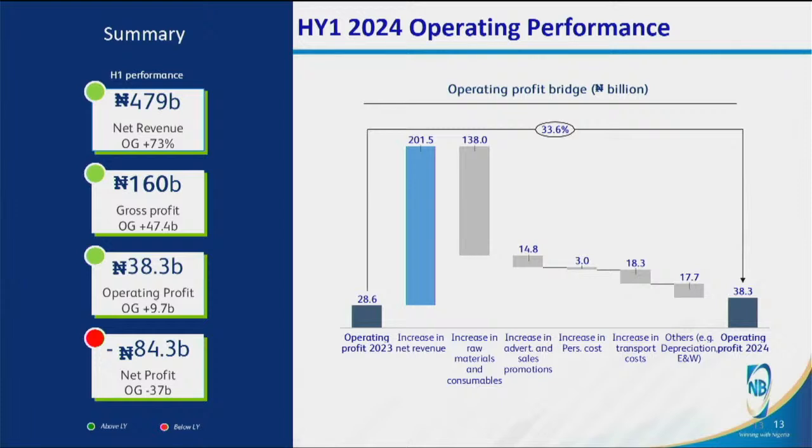So I will comment a bit on first operational performance, and I will also comment on our balance sheet. And I think that last part, that's why we are here. We're here to talk about a rights issue to repair our balance sheet. But first, operationally, and I will highlight that with the first half year of 2024. Later, I will also show the history.